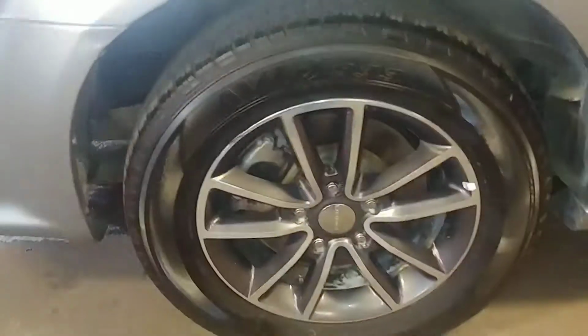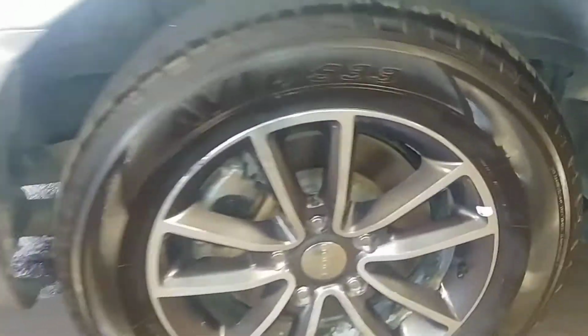Deck lid looks pretty good. This quarter looks pretty decent. Here's a rear passenger rim. Very nice. Have some curbing. No, some dirt. Tire tread is over 7/32. This door looks good. This front door looks good.